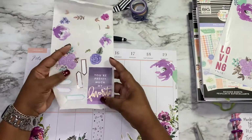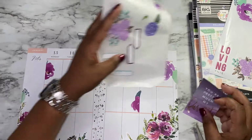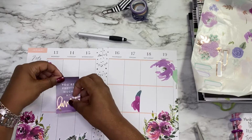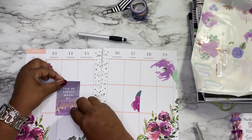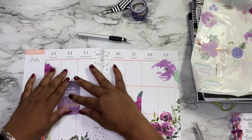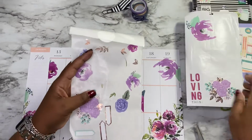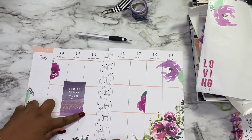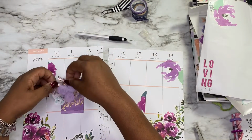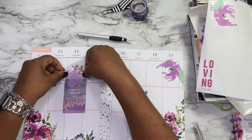This sticker here was going to be my focal point. You are pretty much my favorite. And so I'm thinking of coming right here before I put down any more flowers. And then I want to put flowers around it. And this is where some more of these other ones will come into play. And since there's this gold on it, I was thinking that I would use some of it here.